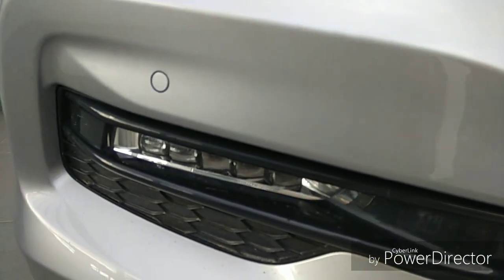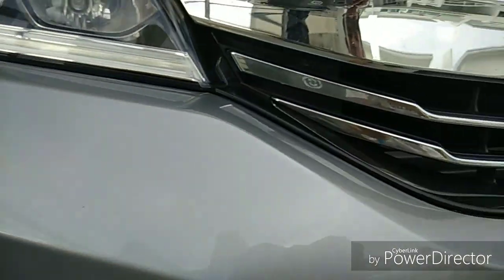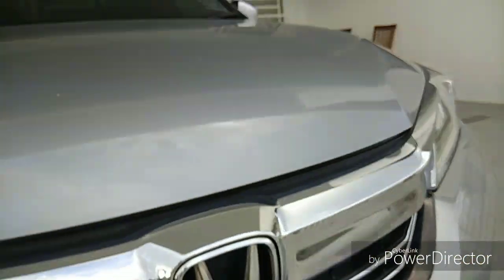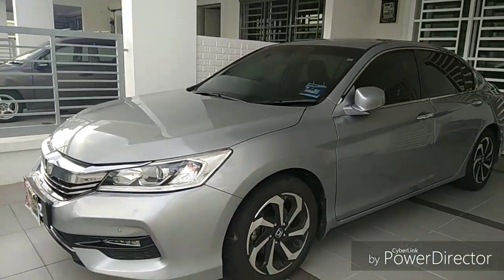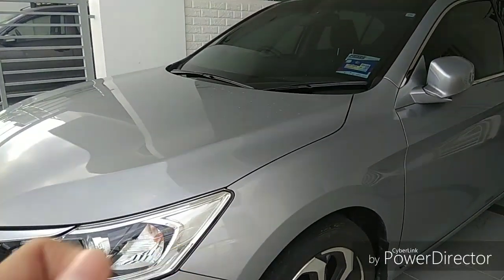LED DRL are standard across the range. Front parking sensors. Actually, the car looks pretty good. Looks pretty sporty. You'll notice that this car is actually a silver.